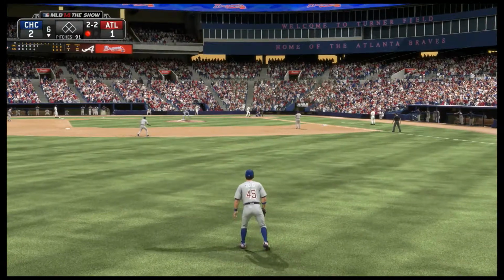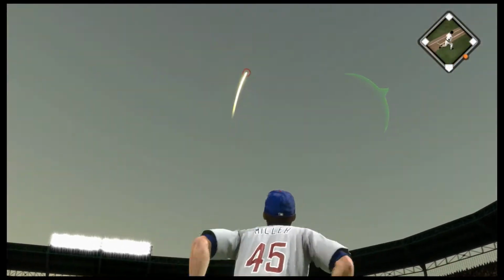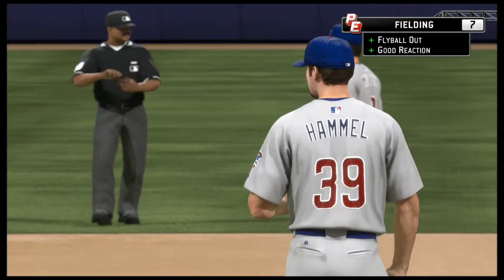Domit will dig in. 0 for 2. He's flied out and popped out so far. And a fastball that's lifted the other way out to left. Miller comes on now and puts it away for the second out of the inning.